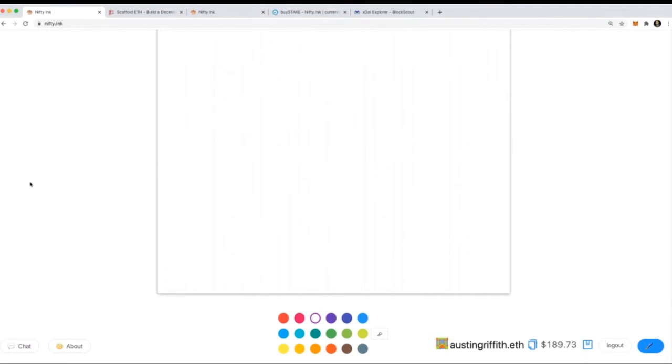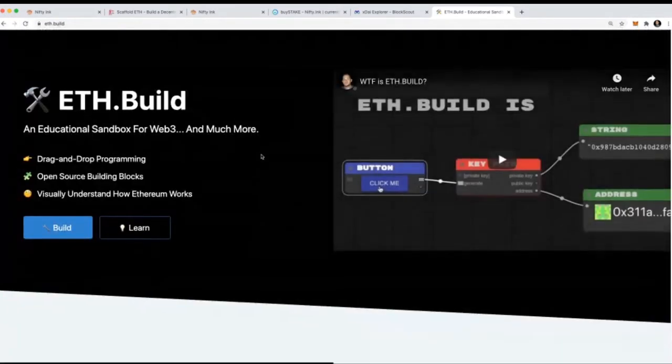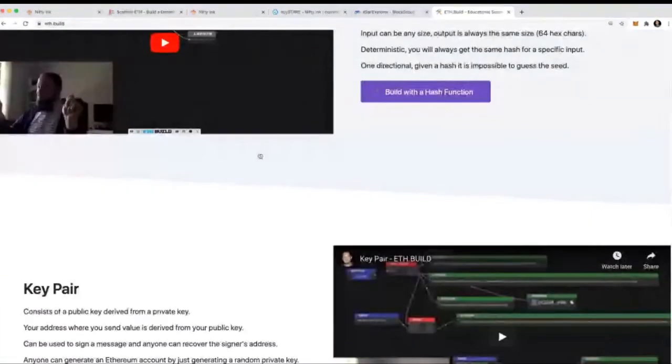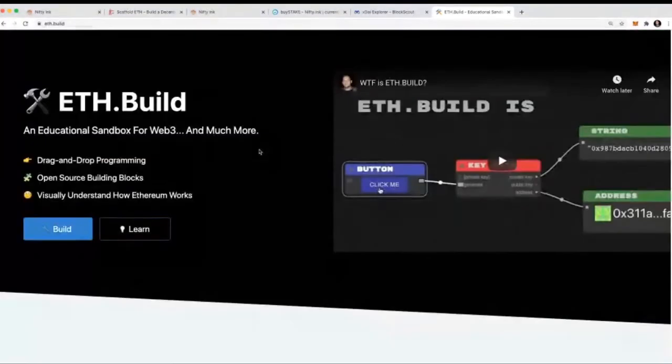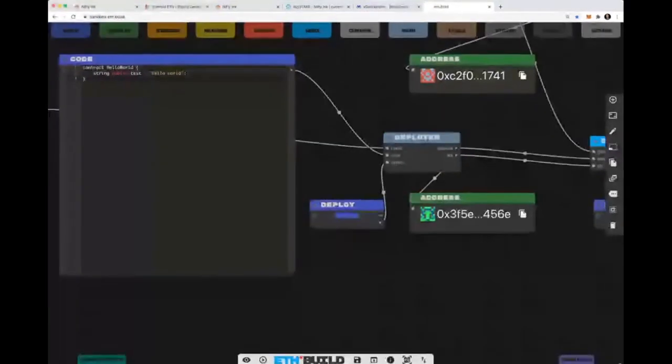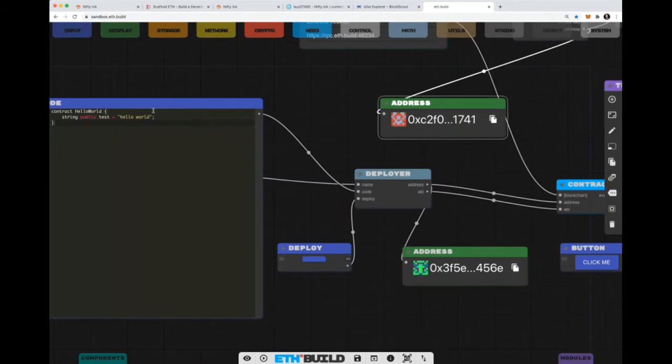If you haven't, how about ETH Build? This is a good one. If you want to learn more about Ethereum and core concepts like key pairs and hash functions and transactions, I've built this thing called ETH Build that is like this little sandbox where you have these boxes that you can explore and edit.